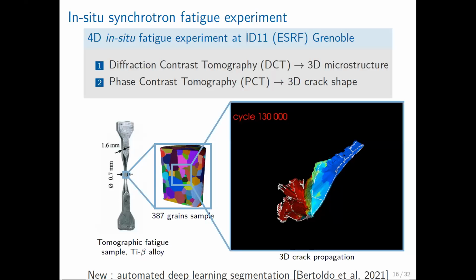So in the end, we end up with hundreds of tomographic scans that we need to segment to get the crack shape out of the volume. And then we need to register everything together so we know in which grain the crack is growing at which speed and so on. We did that rather manually at that time, and just another teaser of one of these presentations this morning is that now we have a deep learning pipeline to do the segmentation automatically, and this will help a lot to do this kind of experiments.